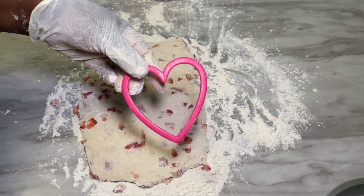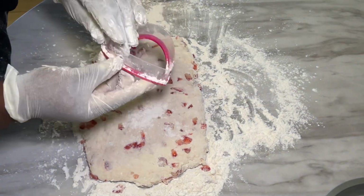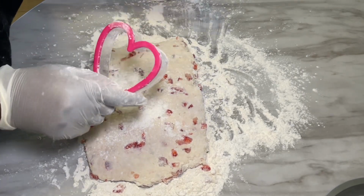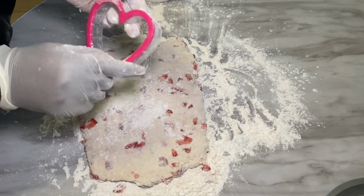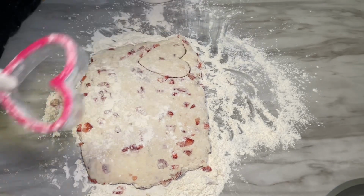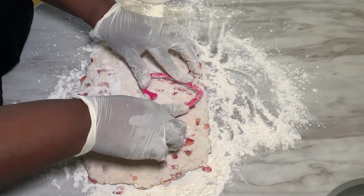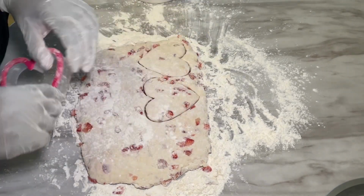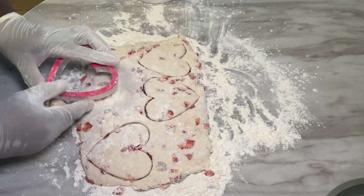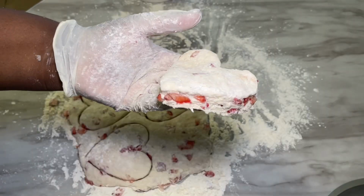We have our heart-shaped biscuit cutter or cookie cutter. We're gonna flour it. Put some flour on it. That way it won't stick to the dough. Straight down. Straight up. Straight down. Straight up. No twisting. Here are our beautiful biscuits.